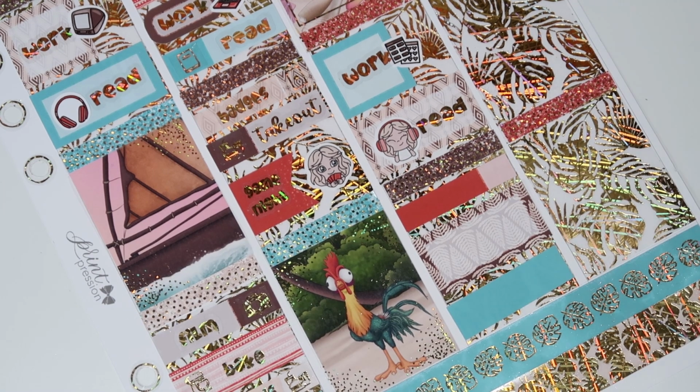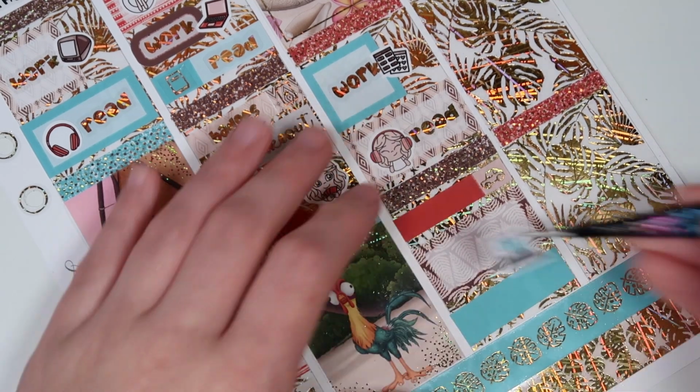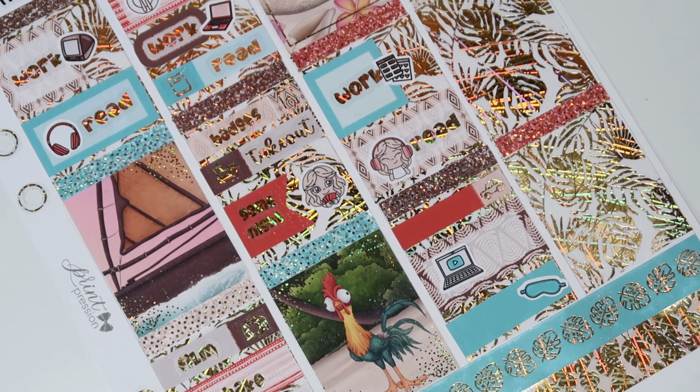Okay, so for Chris bringing home Panda, I'm going to use the car icon from the mini icons because he brought it home to me. For YouTube, I'm going to use the YouTube laptop. And then for being so sleepy, I'm going to use the little face mask. Blue on blue right there.